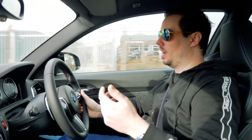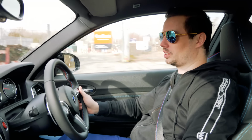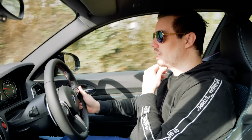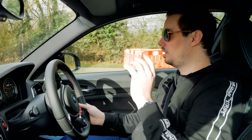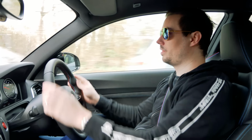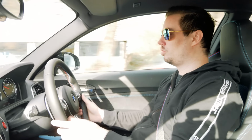Oh my god, this thing's fast. I've got it in Sport Plus just for shits and giggles, really. It doesn't matter what mode you've got it in, it will just go ballistic. But yeah, the interior feels plush, everything from the steering wheel, which is the same as what I had before, but you've got the M stitching. You've got lovely paddles, you've got a proper dual clutch transmission.